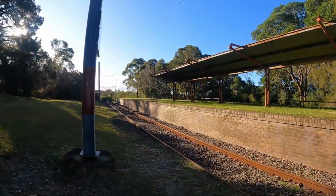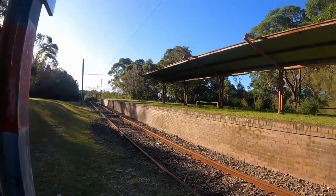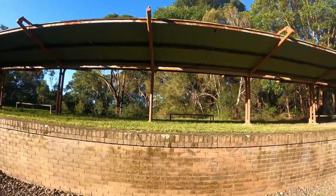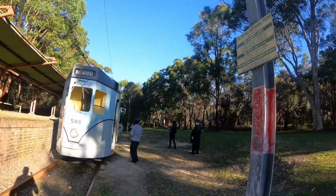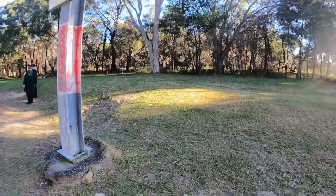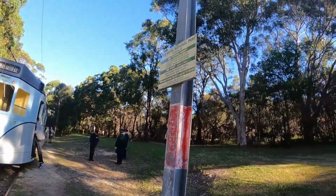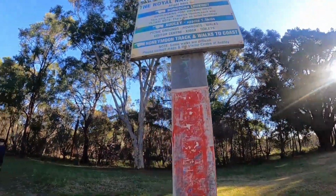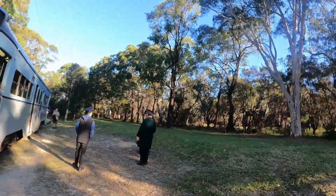So we just stopped at the Royal National Park station. They used to have a platform over there, but she's been overtaken by scrub, and there's a buried platform over there, just under here. That's a shame, really. And there's a different walk you can go on from here. We might go to the Royal National Park after this, guys. Looks like we're getting back on now, ready to go back.